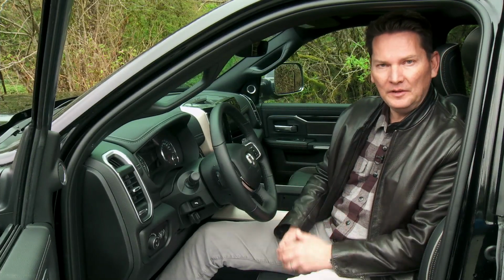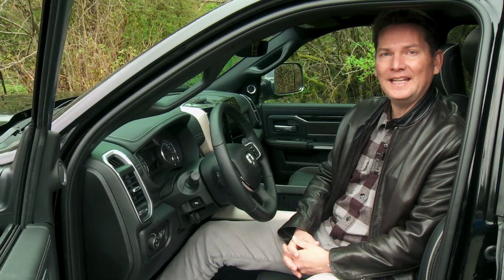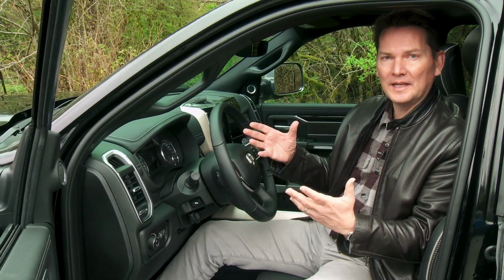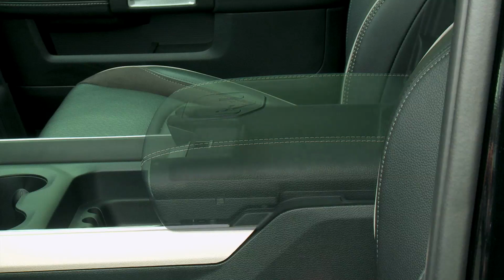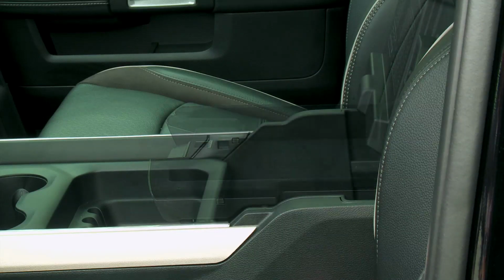In fact, this Ram Heavy Duty has 258 liters of storage throughout the cabin, and a big part of that is right here in the center console. This has 12 different configurations with 40 liters of storage here alone, which is class-leading.